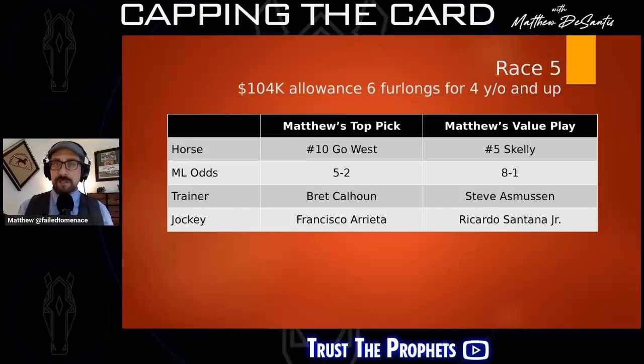I understand this horse hasn't been winning maybe as much as, people might say this horse is burning money a little bit, but at 8-1, this is a horse I'd absolutely use underneath, and I'd throw a few bucks on to win just because this horse has absolutely shown ability and the speed figures are more than good enough to win this race. And so this is an Asmussen horse with Ricardo Santana Jr. aboard. A lot to like there, I think, for the number 5 Skelly.